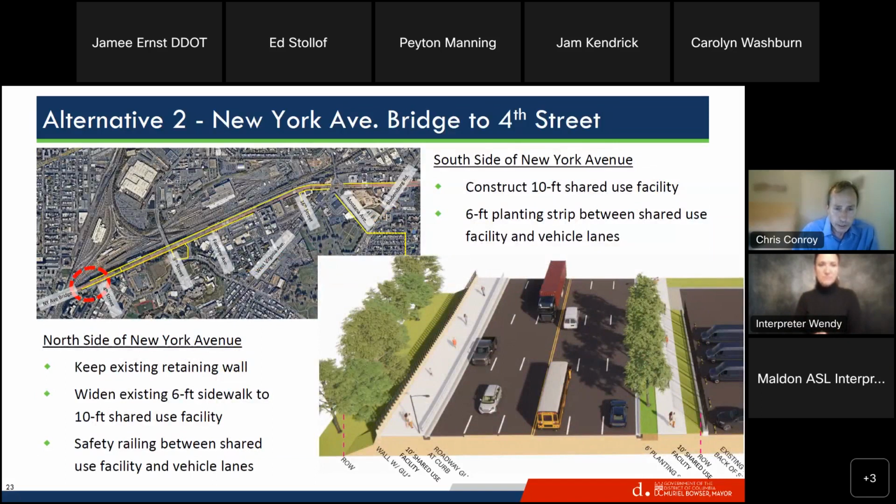Over the course of the next, I think, 5 slides, I'll walk through what our proposed improvements are over the length of the project corridor of New York Avenue. On the map on the top left, shown in yellow, are the same improvements that were just shown on the last slide. And in the bottom right is a 3D rendering of what those improvements might look like.